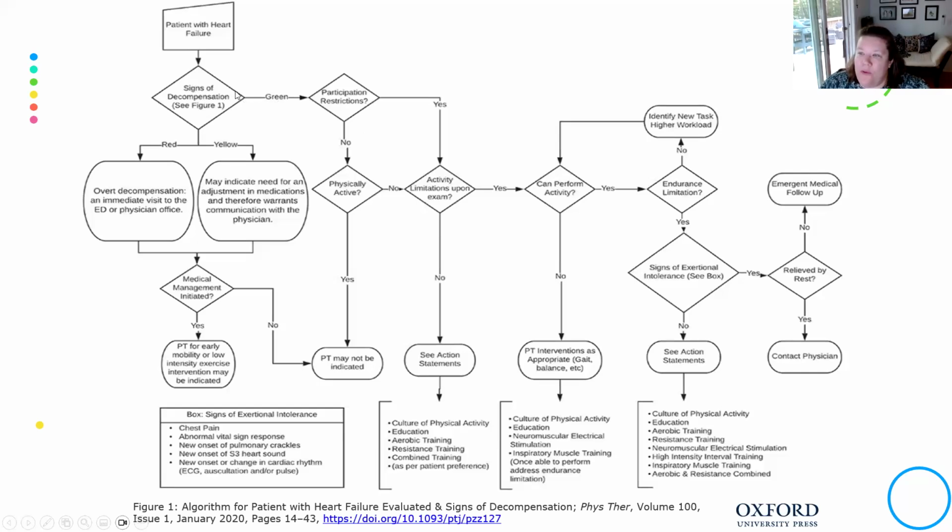If you look and they're in the green zone, you want to start to think about at the ICF level now, do they have limitations like participation restrictions? Is there things that they can't do? If the answer is no and they're physically active, then you don't necessarily need to treat them. If the answer is yes, and they have activity limitations, then there may be activities that we can help them perform. So interventions like gait, balance, aerobic conditioning, all of those things.